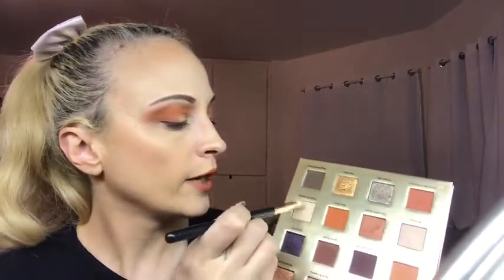And then on a smaller little slightly tapered fluffy brush, I'm going to go into Fireplace Cuddles, and this is going to be the shade, it's right here, that I'm going to use under the brow probably for all 3 looks. And then just what's left on the brush to make sure they're blended, and back in again for the inner corner.